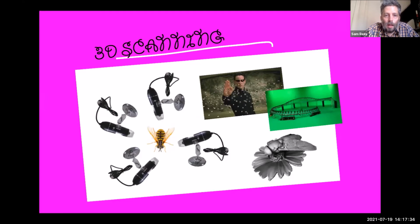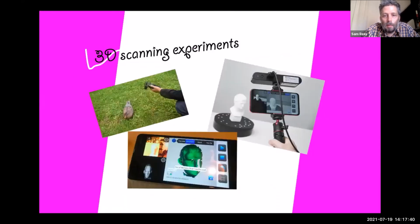And then the final aspect was this 3D scanning idea, which was more speculative, but I started off just seeing what the limits were of 3D scanning. I got one of the new 3D scanners that's out for our Hackspace in Iceland, and this is a phone-based one. I did some experiments with it, but the resolution is so limited.